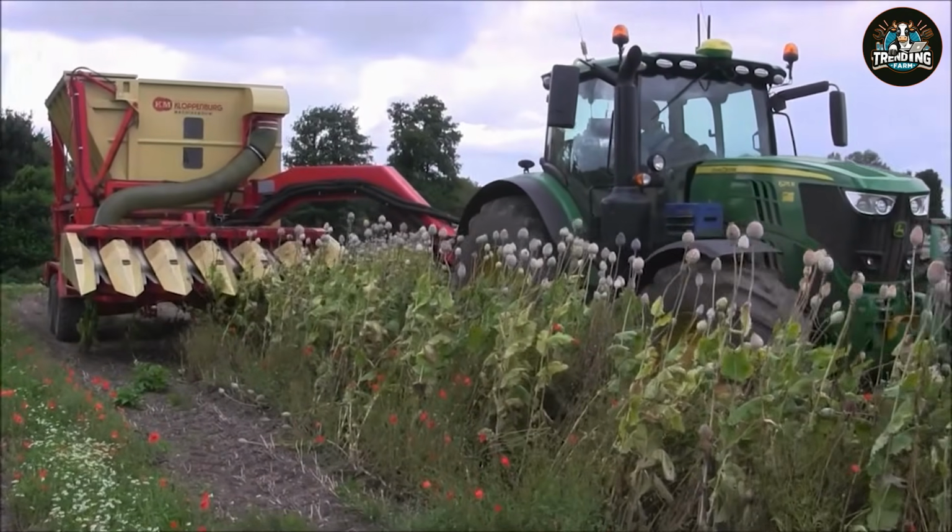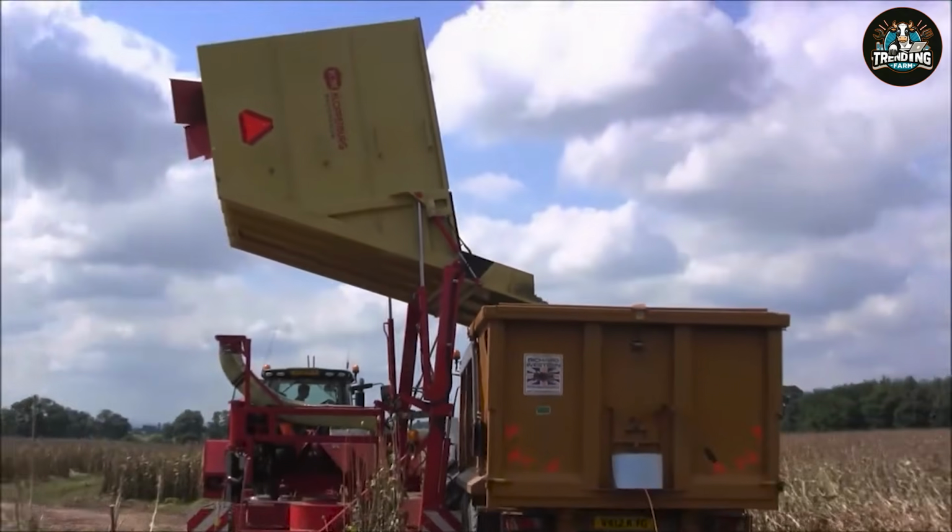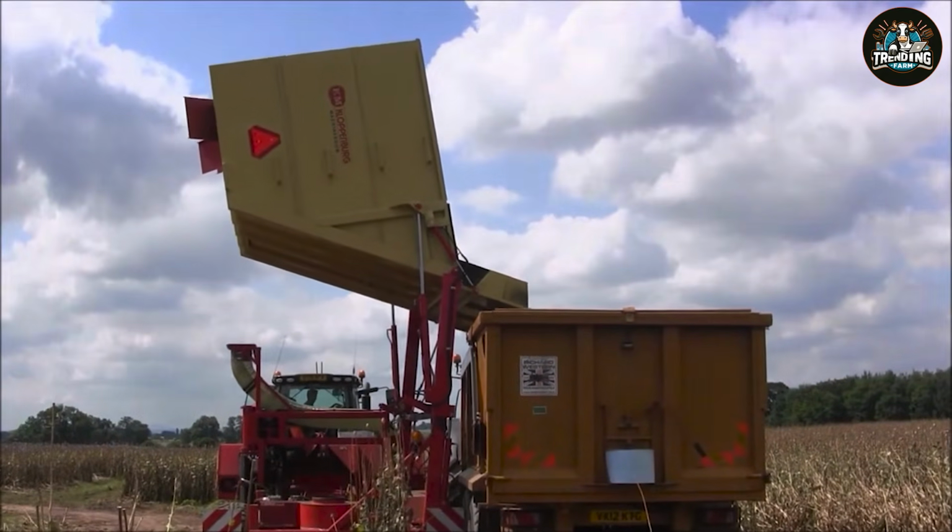The integration of advanced harvesting technologies has significantly improved productivity, allowing farmers to manage large fields more efficiently.